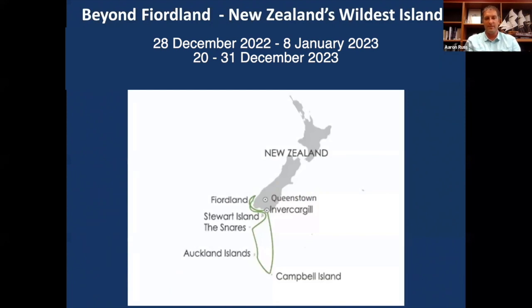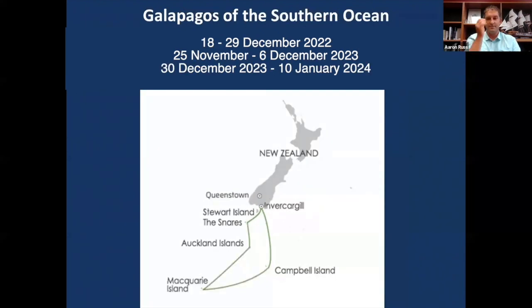The first of these is our Beyond Fiordland, New Zealand's Wildest Islands expedition, sailing just over the new year, and that features the Campbell Islands, Auckland Islands, and the Snares. But we also add Stewart Island and Fiordland to this expedition, which are really the highlights of the southern coasts of mainland New Zealand. Beautiful fjords, rich forest wildlife on Stewart Island. So a great showcase of all that southern New Zealand has to offer, and a voyage of 11 days through the Sub Antarctic Islands and into southern New Zealand.